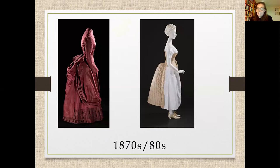Skip the 1860s because we went through that in great detail earlier. So now we're in the 1870s and 1880s, and this is when you get kind of the most dramatic evolution of fashion. You go from the hoop skirt of the 1860s, and then by the mid-1870s, it's all about the bustle. It's like you take the volume of the skirts and just put it in the back.